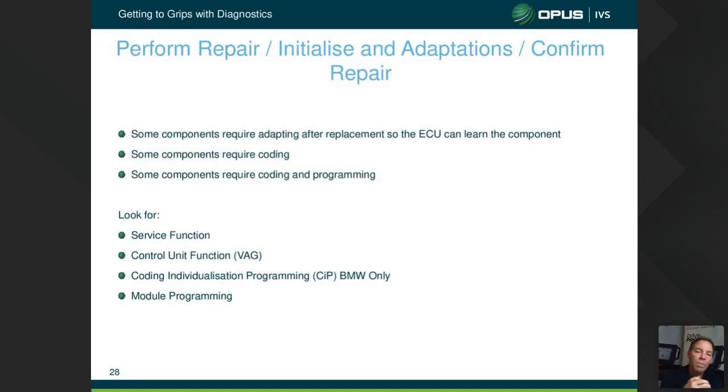Coding and programming is where we get a blank control unit. So the computer comes blank. We plug it in. It doesn't know whether it's a pineapple or a doorstop. It really doesn't know until you tell it. So the programming puts the programming in and says, yes, you're actually an engine control unit. The coding then tells you you're an engine control unit in this vehicle and you've got to talk to all these other ones. So that's what happens with a lot of vehicles, and that's what we need to do.